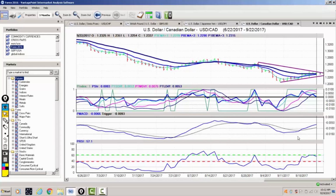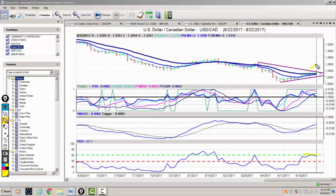The indicators from VantagePoint are incredibly mixed here, but there is a slight bias to the downside, once again based around this failure to break above the 60 level in the predicted RSI. The predicted RSI is a leading indicator, guys. It gauges momentum in the market. It's telling us that we are running out of momentum around this 124 area. So small shorts can be attempted around 124, but that may lead to a much bigger short here.